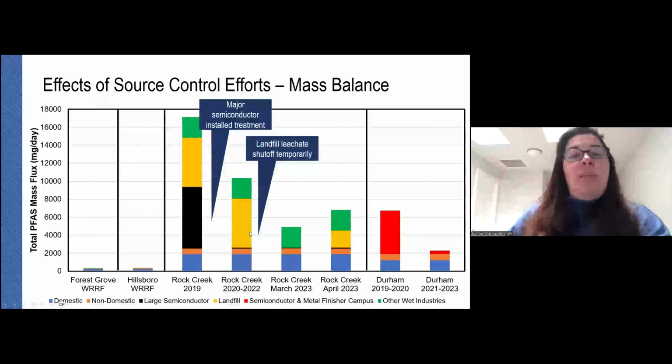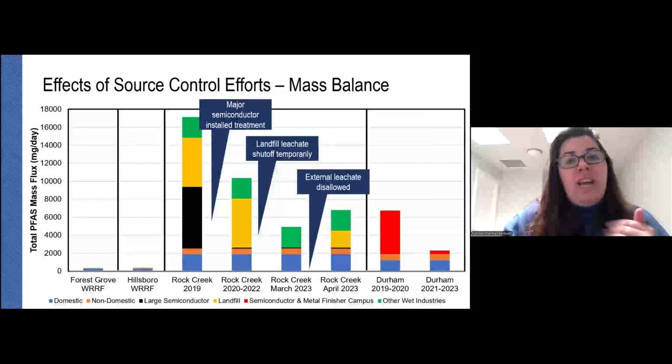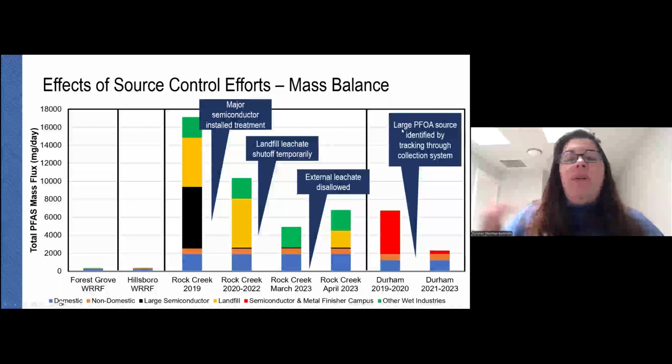And we allowed them to come back without external leachate. And so we see that they come back at a smaller fraction. For our other treatment plant, we have this large red, which is this semiconductor metal finisher campus. We were able to track down the spike of PFAS from them, which was mainly PFOA, we identified the source, and by chatting with them, they have been able to reduce that.